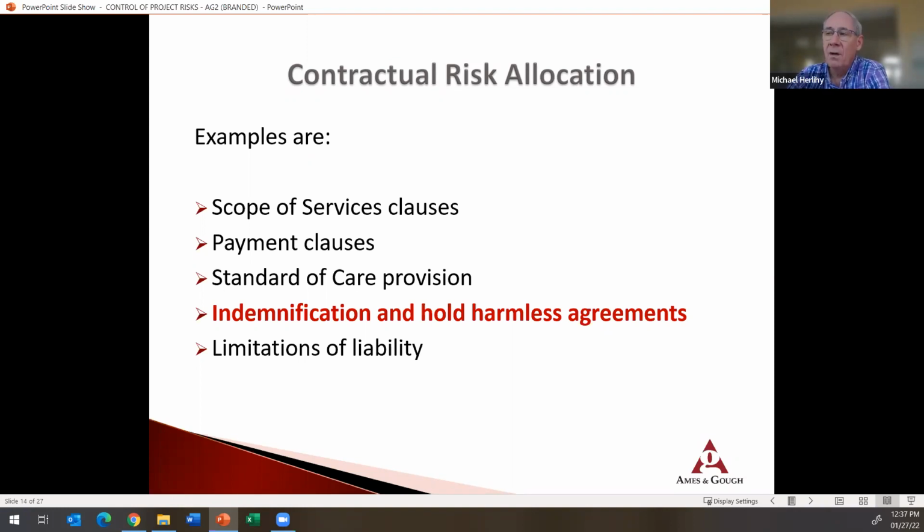Payment clauses. One thing we see in payment clauses that we're always concerned about is we don't like the owner to say, I'm going to set aside money. If I see what I think is an error or omission or a problem, I'm going to set aside an appropriate amount of money to compensate me to fix that problem that you might have caused. We don't want to see those in payment clauses, because if the owner uses that and you don't agree with it, there isn't a problem with your design. He's really holding back money that he should be paying you.